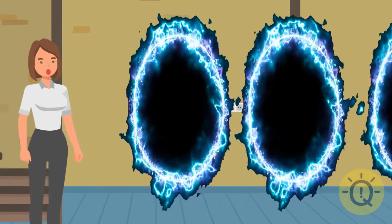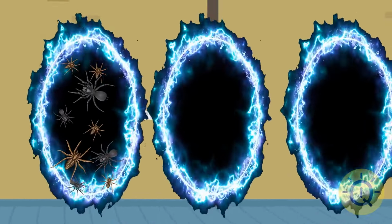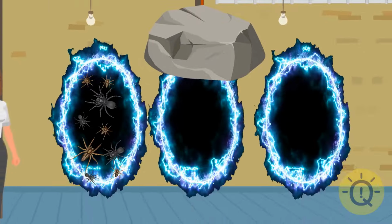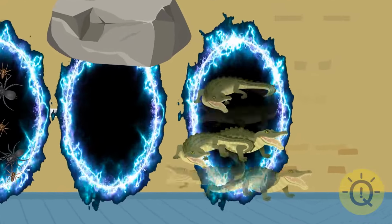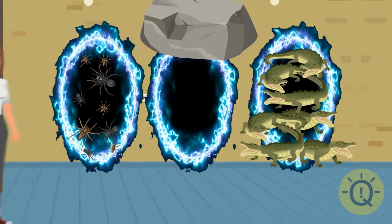The first portal was filled with giant venomous spiders. In the second portal, there was a huge suspended rock that was supposed to crash down the moment someone stepped in. In the third portal, 7 hungry crocodiles were waiting for their next victim. Can you help Laura choose the right portal?